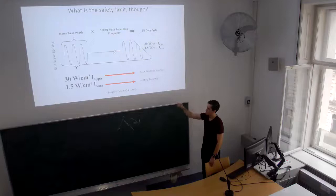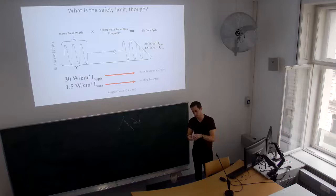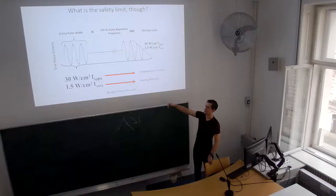So there's different types of intensity. This complicated waveform means that there's a lot of different ways we can talk about intensity and safety. The main two that we talk about is ISPPA, this top one here, and ISPTA, never mind what they stand for. But the PPA, this top one, is the instantaneous intensity. It's the pulse average, whereas this ISPTA is the temporal average.